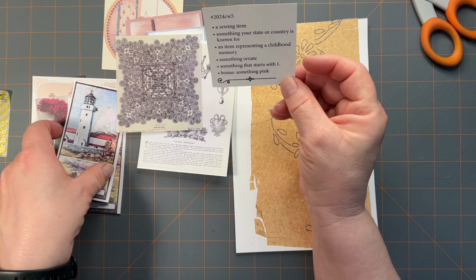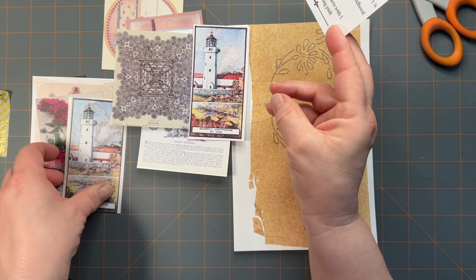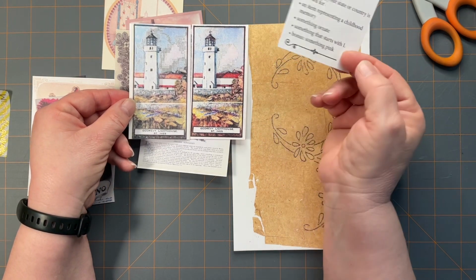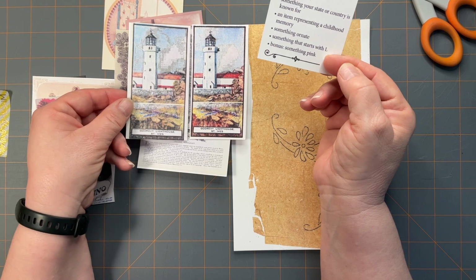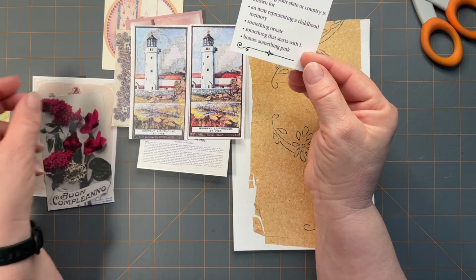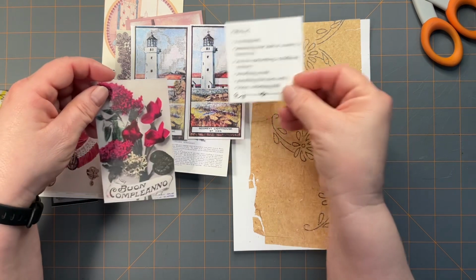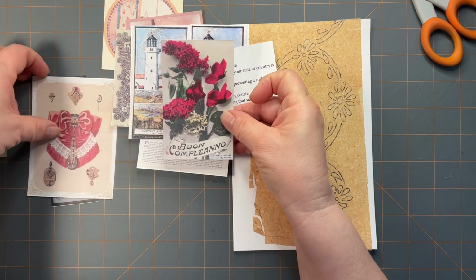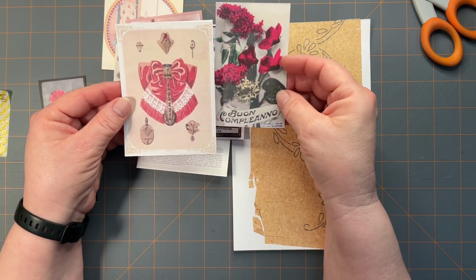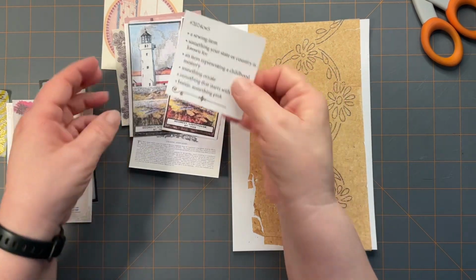Something that starts with an L. Lighthouse. I love lighthouses. I have two versions of the same one. This is the Gadrivi Lighthouse, which is near Gwythian in Cornwall, UK. Something pink. A couple choices for something pink as well. These bright pink flowers. I have this pretty pink ribbon. So let's get started and see what we can come up with.